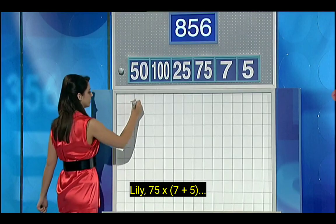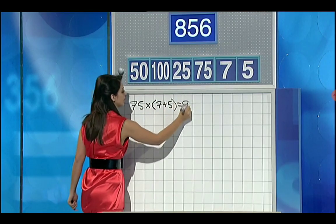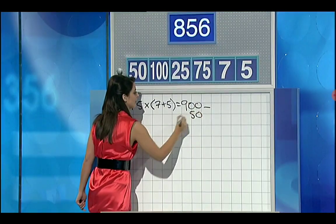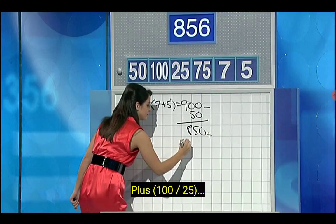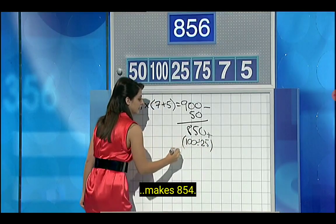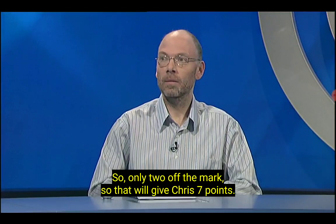Okay, thanks, Richard. Lily, 75 multiplied by, open brackets, 7 plus 5. The 7 plus the 5 makes 12, which gives you 900. Subtract 50 for 850. Take away the 50 gives you 850. Plus, open brackets, 100 over 25. 100 divided by the 25 makes 4, which gives you 854. So, only 2 off the mark, so that will give Chris 7 points.